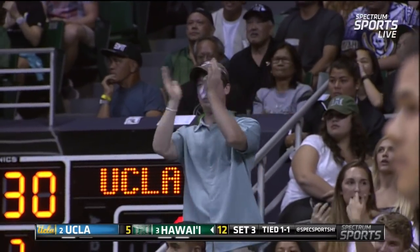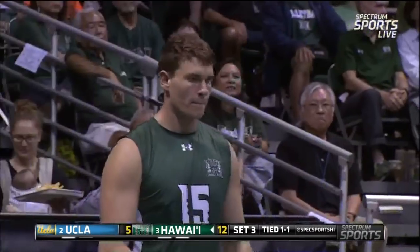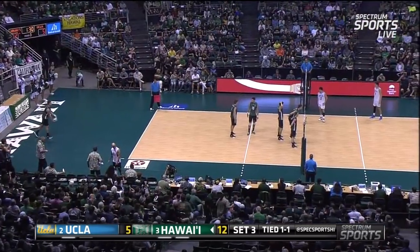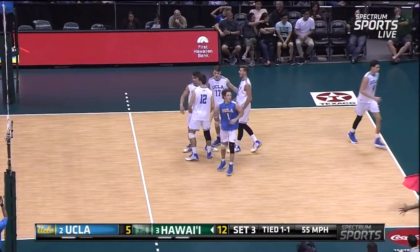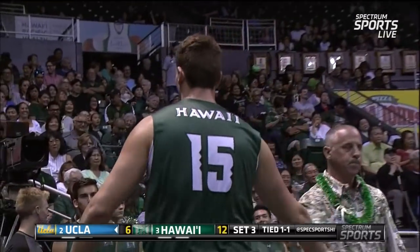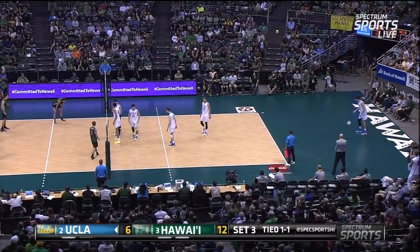Here comes Mr. Energy, Dalton Solbrick, into the game. So UCLA not able to take advantage there of that net violation. 12 serving five, it's Gassman, look out. Mark that one, 55 miles an hour and still going. Just send that one into orbit. A little too much gas from Pat Gassman.